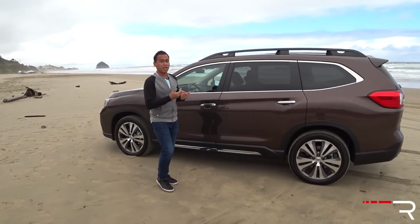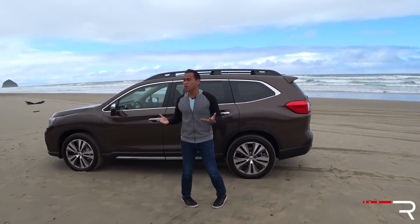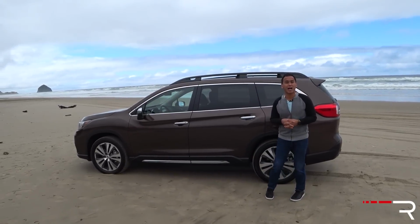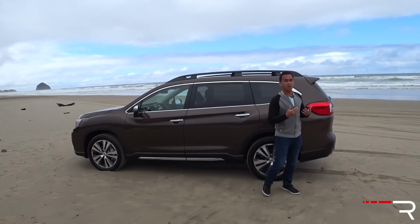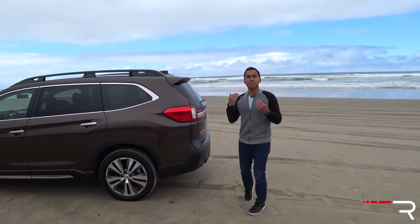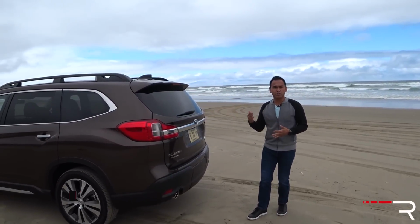Its wheelbase is 113.8 inches long, which is like 5 inches longer than the Tribeca, and its overall length is 196.8 inches long. That is actually a few inches longer than a Highlander and a Pilot, kind of in line with the Volkswagen Atlas and the Ford Explorer in terms of the actual size. So this has been sized for the American market. It's built in America at their Indiana factory, and I think it's going to do extremely well.